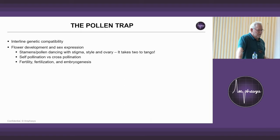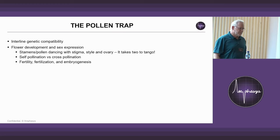Self-pollination versus cross-pollination, fertility, fertilization, and embryogenesis. That's a very elegant process that has a lot of situations where you can have a bad or a good effect.